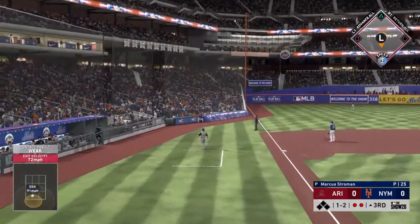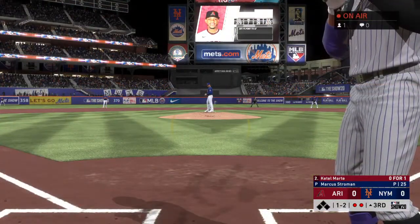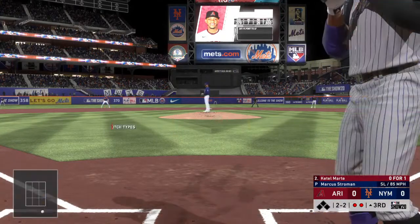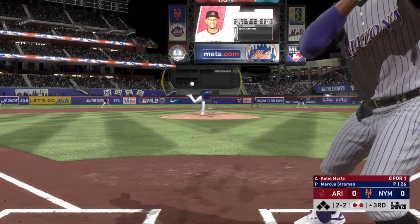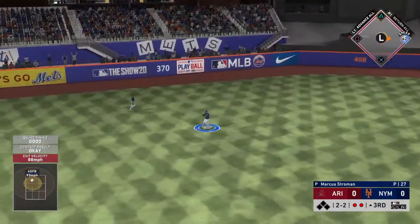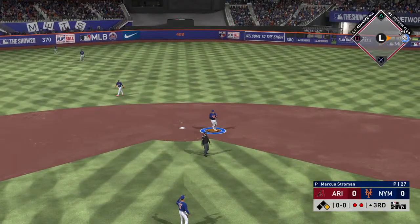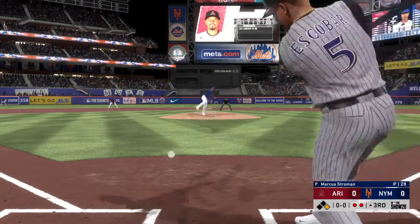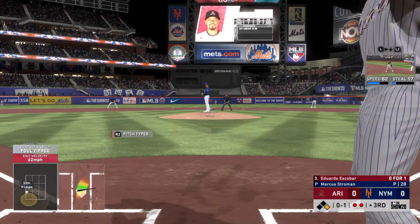Count still at 1-2. And that misses, 2-2. The classic back foot slider right there with 2 strikes. Usually gets a ton of swing and misses. Nice layoff right there. Fight for another pitch. And that's in there, so perhaps some life here with 2 men out. So here's Eduardo Escobar as he pops the first pitch foul behind the plate. 0 for 1 here in the early going.